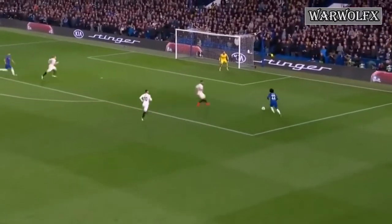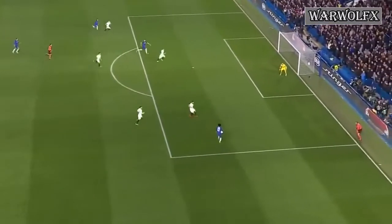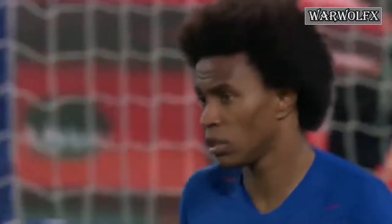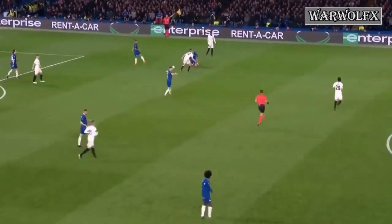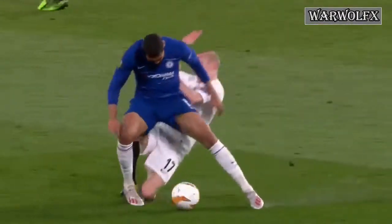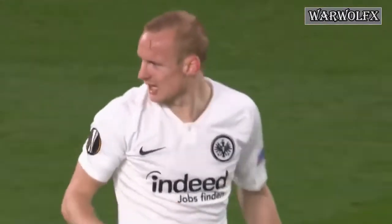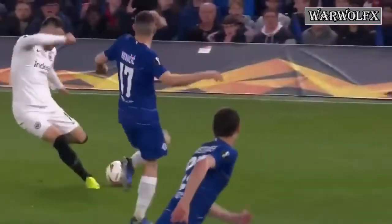Super ball into Willian. This is promising for Chelsea, trying to find Giroud. That's a brilliant ball. If you give David Luiz this time and space, he can hit a killer pass like that. Left to right. Comfortable for Emerson. Chelsea's goal scorer Loftus-Cheek is fouled from behind by Rode, who is on that tightrope of a yellow card. I think he's got to be looking at taking him off. Kostic, all the way through for a goal kick.